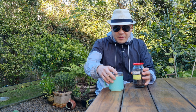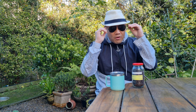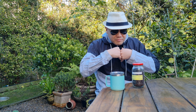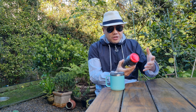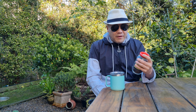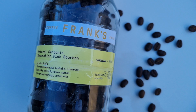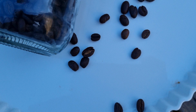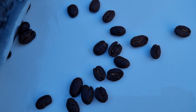15 days roast date, which is greatly rested, but I must add a disclaimer that when I was pouring over the water, a lot of gas was escaping out of the bean. But anyway, first observation, the bean is very, very dark compared to the other roasteries that I've got. But the first Frank's that I've done is actually surprisingly perfectly balanced from dark roasted to medium.